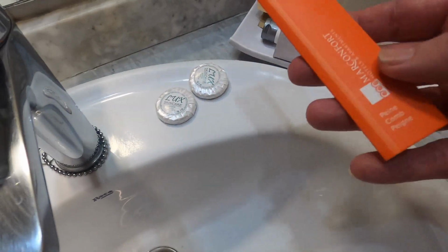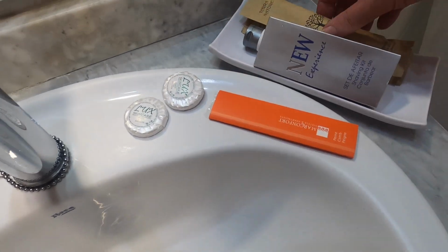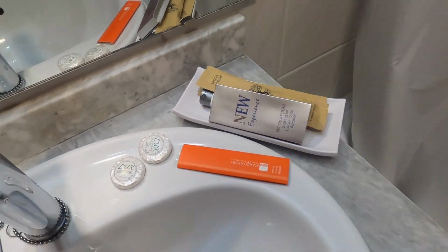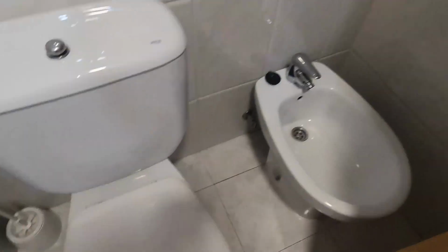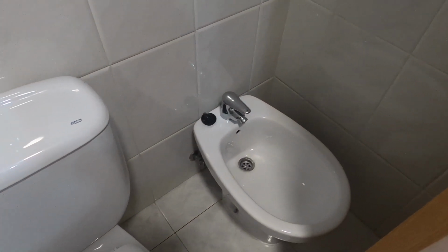Then we've got a Marconfort comb and a dental kit. We have toothbrushes included and so forth. Wow, that's quite nice. So yeah, you got lots of things there to give to the people back home. Turning round, we've got a toilet and a bidet. Can't beat a bidet. Ooh, fresh.